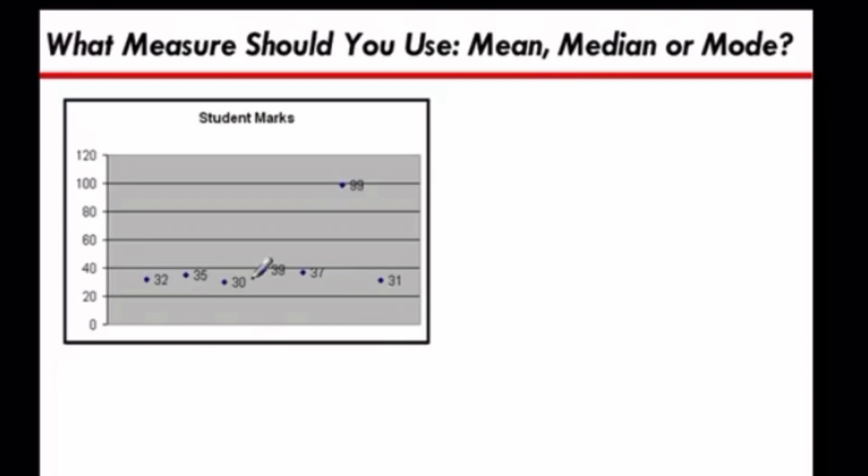If you look at most of the marks, you have 32, 35, 30, 39, 37, 31. But somebody is having a fantastic time in the class. They have a mark of 99. This guy that's way far away from the other dots is what's called an outlier. And outliers are data points that really don't fit in with the rest of the pack. But let's see how this changes the mean.